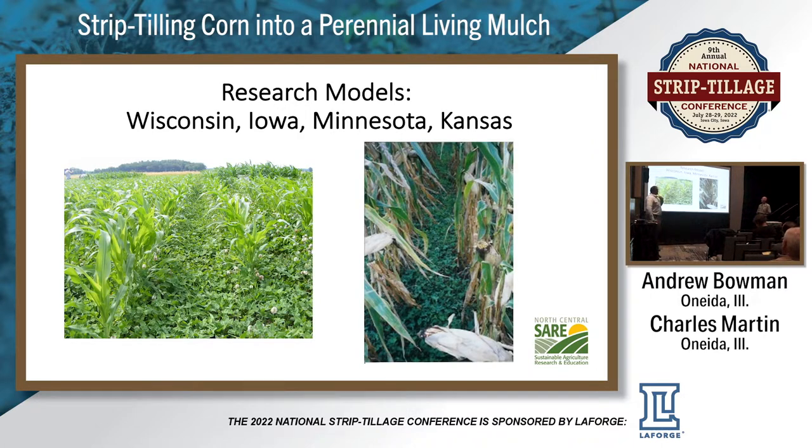So these are some of the research models. These are pictures taken from, and Charles can talk, but I wanted to point out, I forget which picture this one is from, but this is Iowa. That's Iowa. Okay. Yeah. So that would be, I believe it was Dr. Cindy Bartles who did research on that. And I believe that was an article that was in Strip-Till Farmer or No-Till Farmer years ago. And that was where I was first introduced to this idea. So that kind of got the groundwork running.